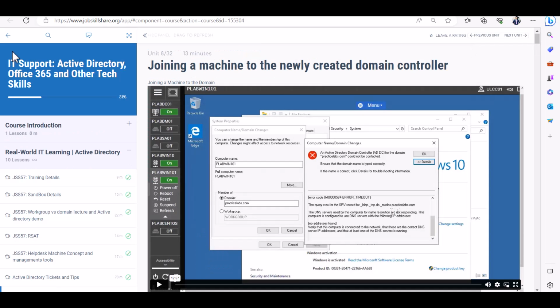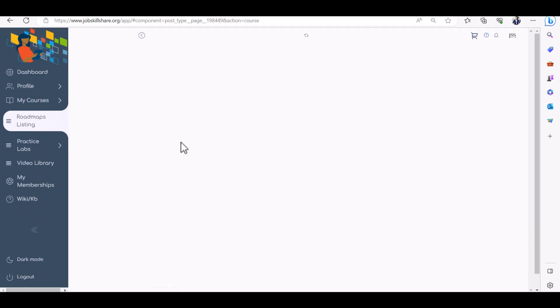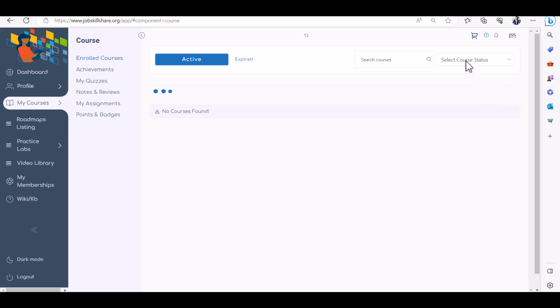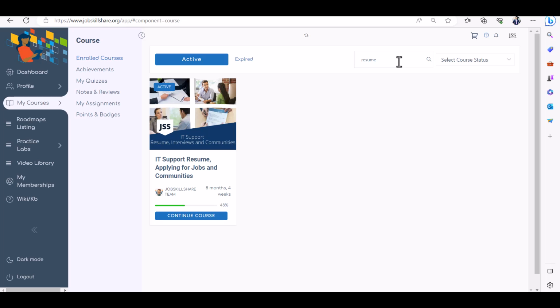So this is more of a learning where, like I said, you're going to develop your answers by learning and watching. And if you have lab access, you will be able to do this in a lab system as well. Now, coming back to the roadmap, let's go back to, let's say, the resume course. If you don't want to go through the roadmap, you can go to my courses and just search for resume. Let's just do that right now, and you can see the IT support resume and applying for a job.